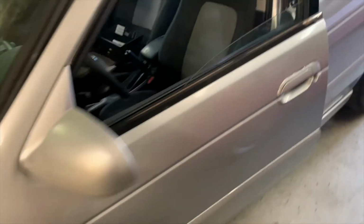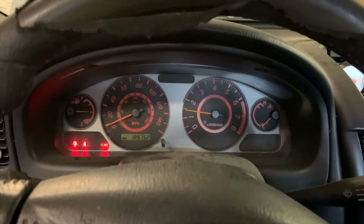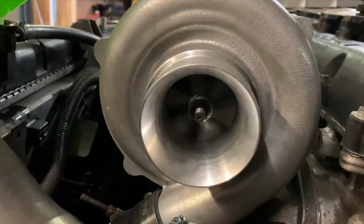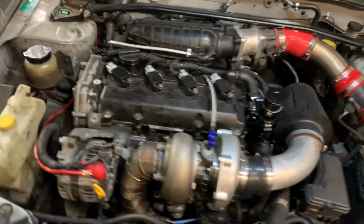I think that's gonna be it. Oh yeah, duh, clutch. I mean, it's idling mad, dude. Yeah, no, it's just neutral. That's that. I am done.